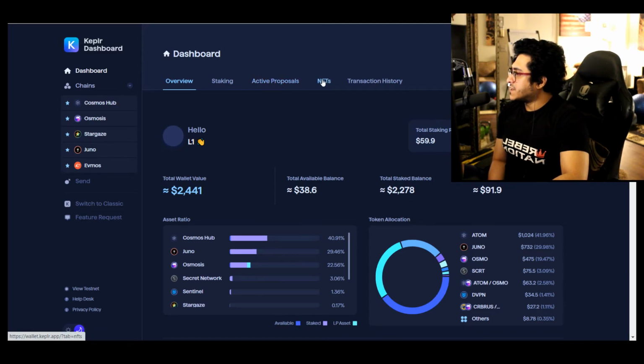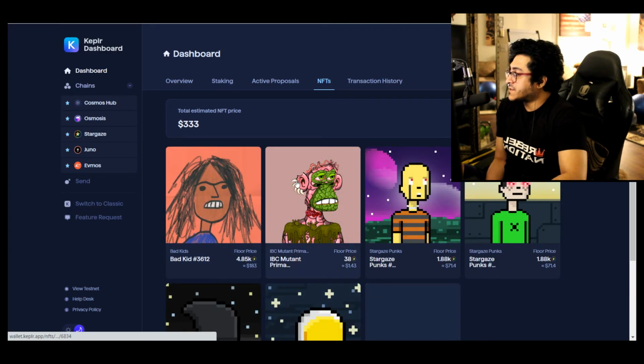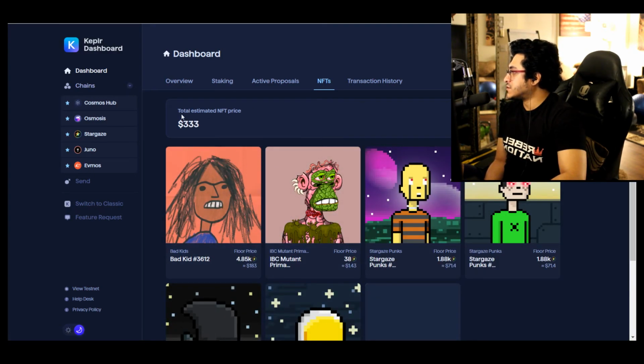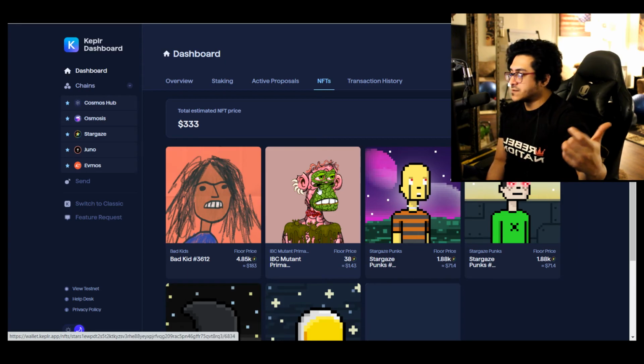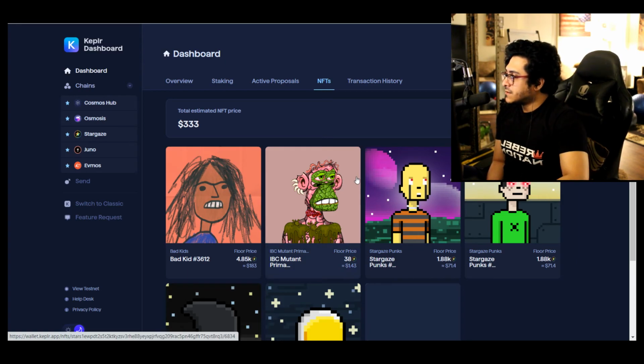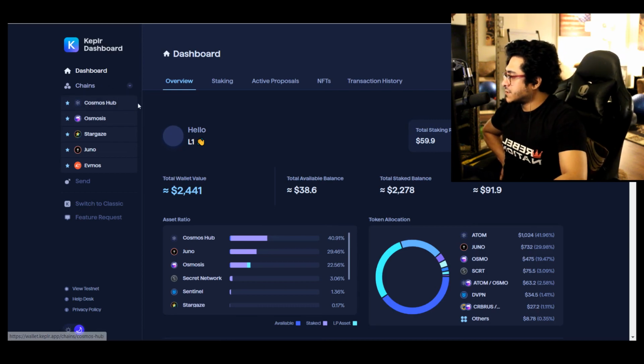Then we have the NFTs. You can check out the NFTs here. It literally tells you the total estimated NFT price, which is interesting. This is based on the marketplace in Stargaze Zone. And then you have the transaction history. Pretty straightforward and neat.